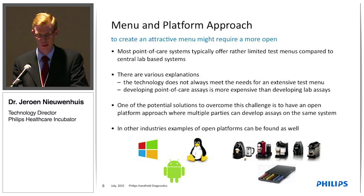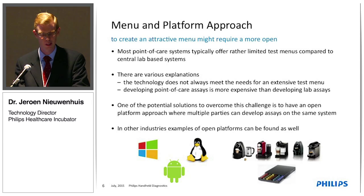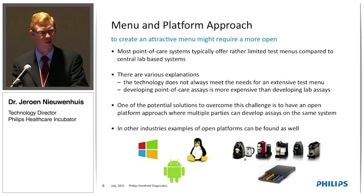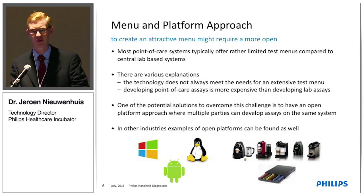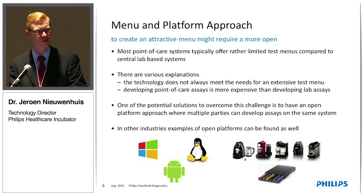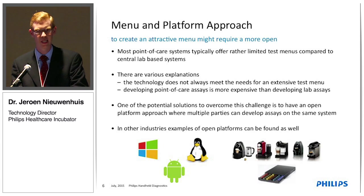One of the potential solutions to overcome this menu challenge is to see if a more open model could be applied. Although it's not very common in in vitro diagnostics, particularly in the more clinical systems, Luminex, which you find in the life sciences, is a more or less open platform where people can design their own assays. But if you look at the more clinical systems, you mostly see that it's proprietary: one company defines a platform, and that's the only company that makes the assays on that specific platform.